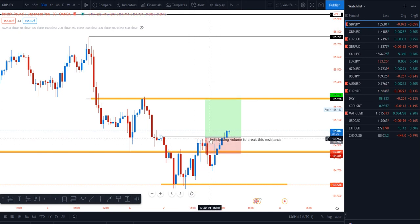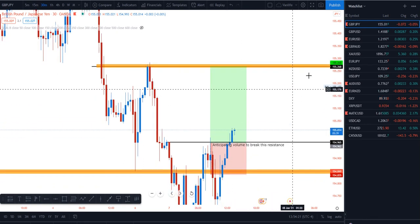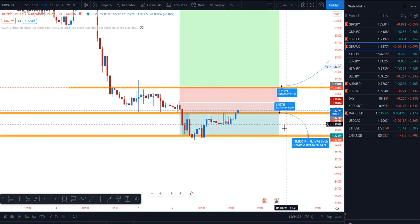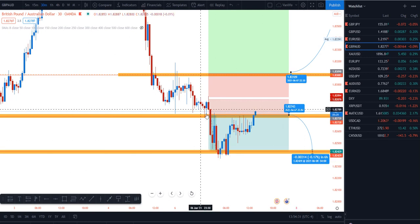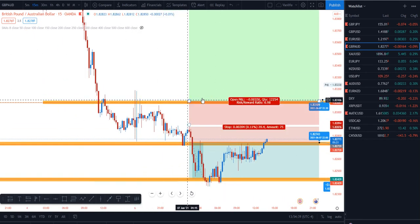GG, I was looking for buy above this area, which it broke out and closed above, and it is making its way now to the upside. And GBP/AUD, I was looking for sell below this area last night, so I think it would have been pretty difficult, and I'm still looking for buy above this level.